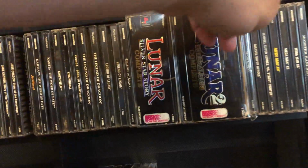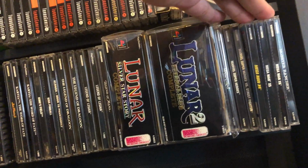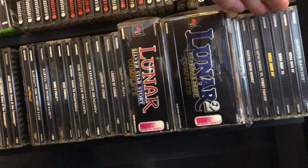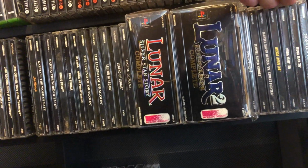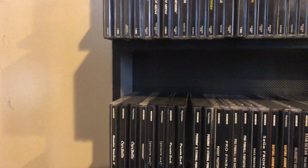I don't know why I have the Mega Man X series on PS1. I actually am probably going to be getting rid of these sometime soon because I have them on the Switch. At least I'm going to have them on the Switch. I think I have them on the Switch. Did I have them? Yeah, I got them up there. There's no reason to have them on the PS1 and the Switch.